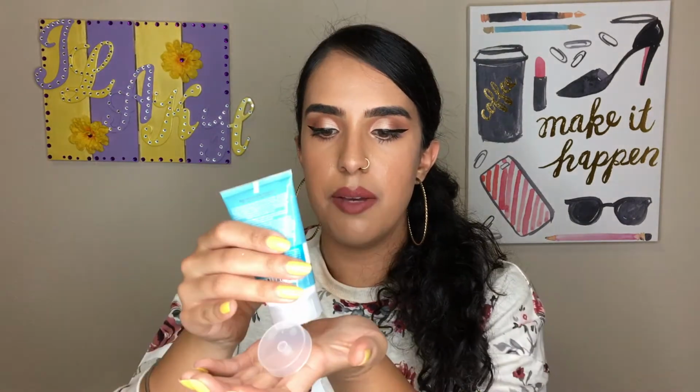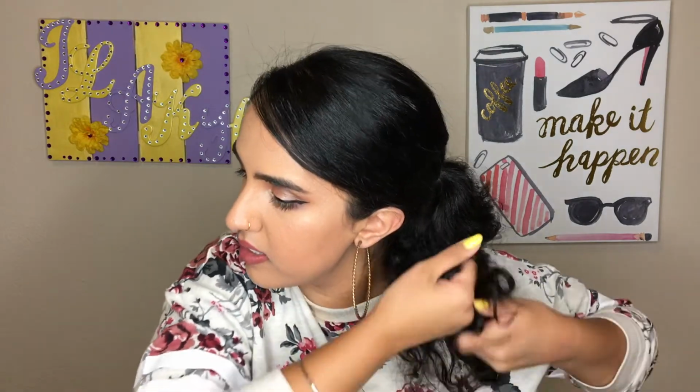So what I do is I wash my hair, and then after I get out of the shower, I'll put raw coconut oil on the bottoms of my hair to give it that little moisture. And then I take this curl souffle and I'll put a decent amount in my hands, and then I'll rub my hands together. And then I section my hair in 2 pieces, and then I smooth it onto my hair like this, and then I scrunch it like this. And this product doesn't make my hair feel crunchy or anything like that, so it's really nice and smooth, so I definitely recommend this.